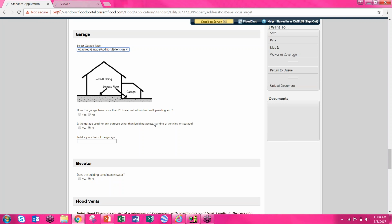You can find more information regarding what a wall requires or looks like to be finished, what that definition is, in FEMA's Lowest Floor Guide. I believe it's on page 3. If it's not on 3, it'll be on page 2. I'm sorry, I cannot remember at the time, but I do believe it's on page 3, and they'll take you through that information there. And then it's going to ask you, is the garage used for any other purpose than parking, access, or storage? No, my garage is only used for parking and storage.